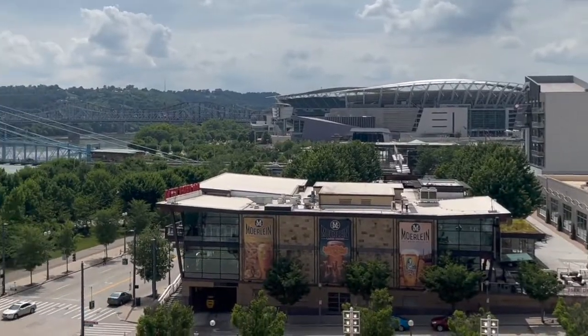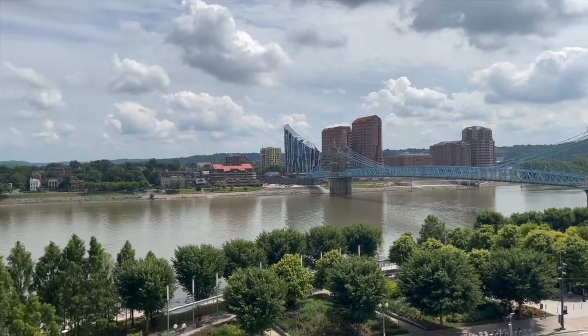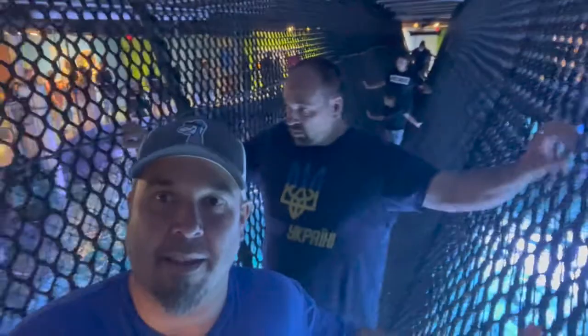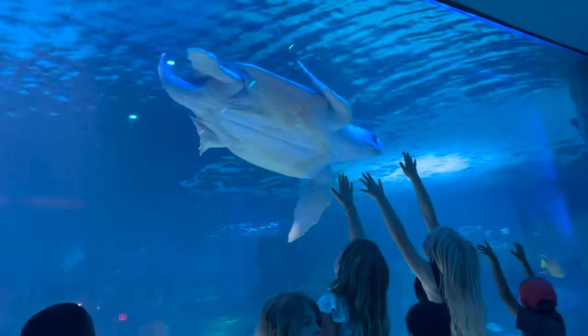Okay, Paul Brown Stadium, home of the Bengals. Ohio River. All right, we dared to walk the Shark Bridge here at the Newport Aquarium, and we made it. Yay. That long bridge back there. That was quite fun. Whew. There's a number on your feet, though.